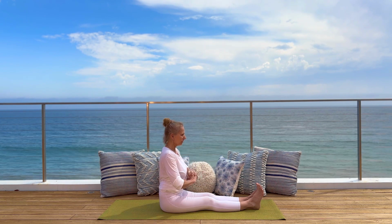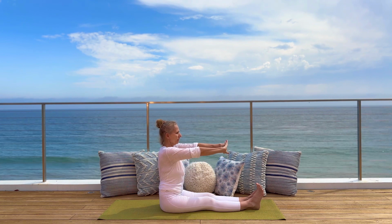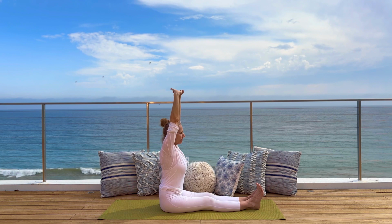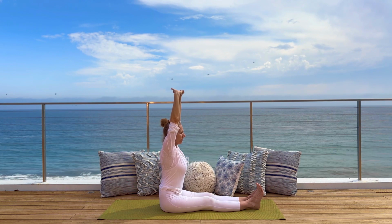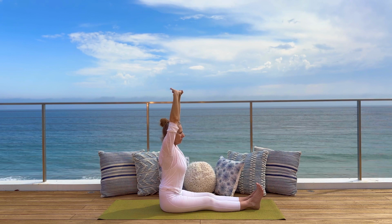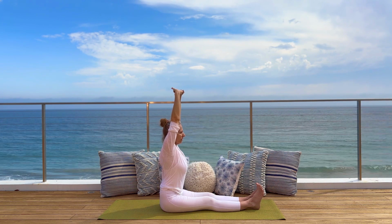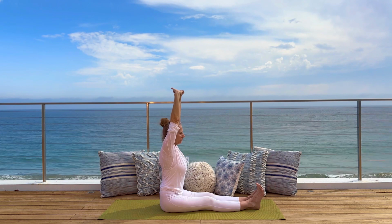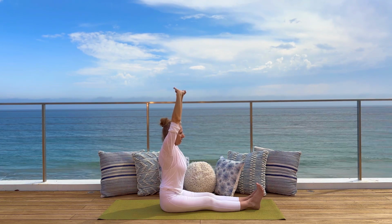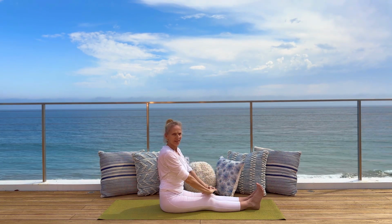Now we take the full staff pose. So interlock your hands, press your hands out. If you can, lift your arms up. Maybe here, there, and if possible, keep your biceps, your upper arms side by side with your ears. Inhale. Exhale. Lift equally up in the right and left side. And then exhale, take it down. Good.